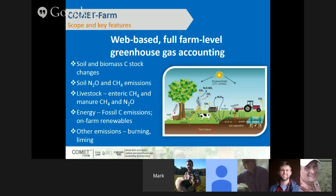What we've tried to do in Comet Farm is to develop a single tool that allows users to enter details on their practices in a straightforward, simple way that can then cut across all of these different interactions and give them a full picture of what the total greenhouse gas balance of their operations are.